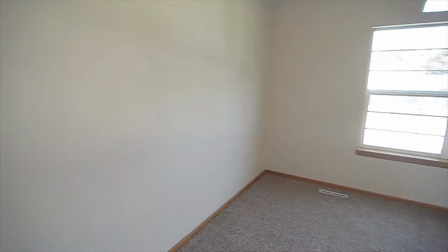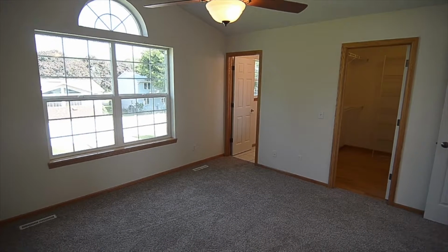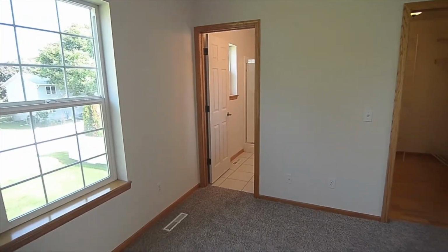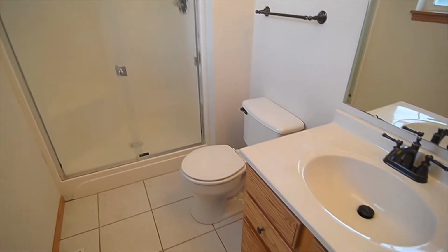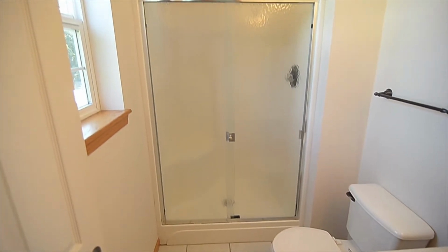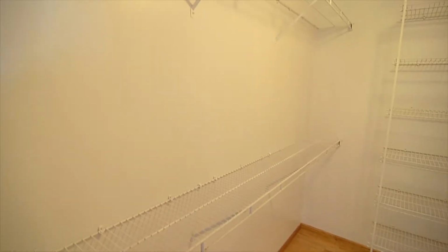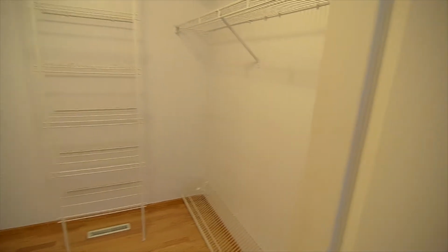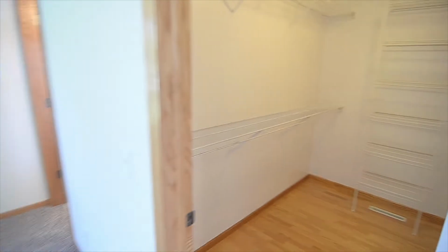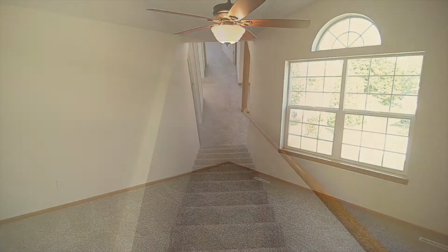Vaulted ceilings, walk-in closet, and a full bathroom as well. Well, here's a look at the bathroom with the stand-up shower. And here's a look at the large walk-in closet. All right, well, that concludes the tour of the upper level. Well, let's check out the basement.